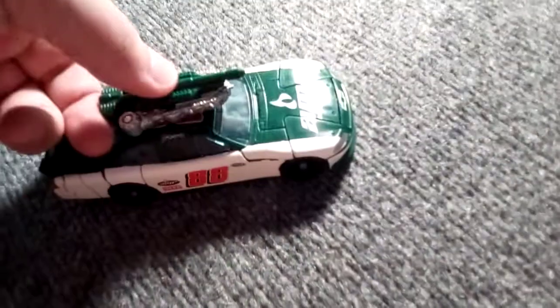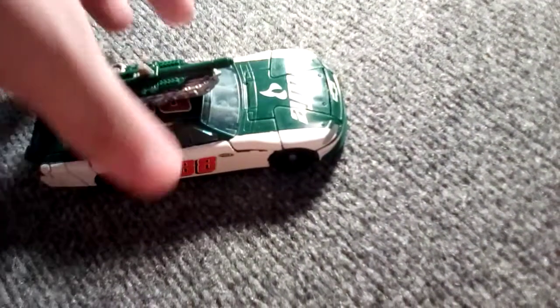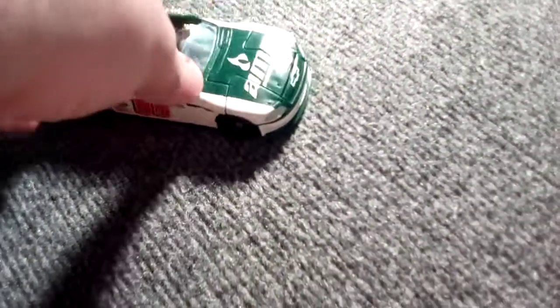Mech tech weapon does this. I think he was also selling the Human Alliance version, same guy. The Studio Series version, probably get off Big Bad Toy Store.